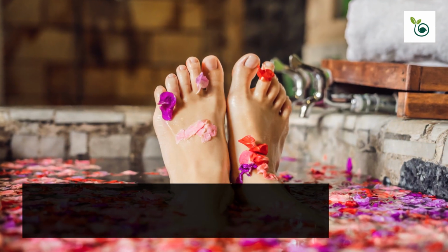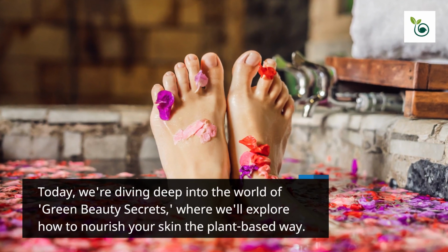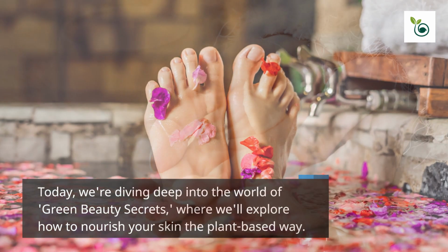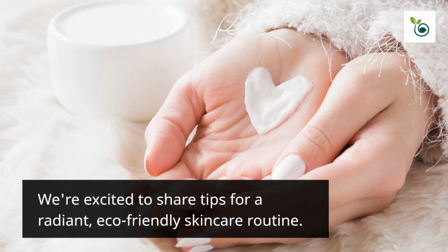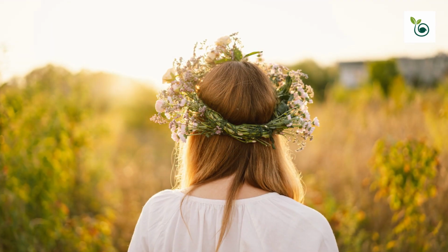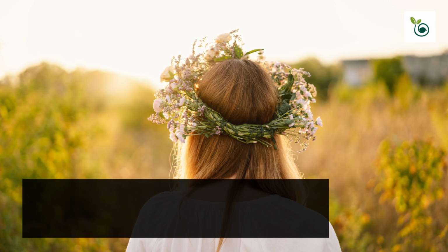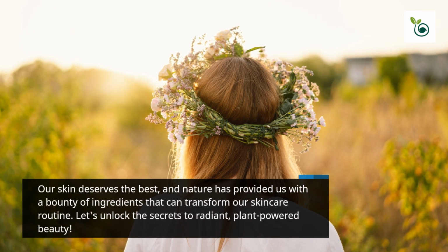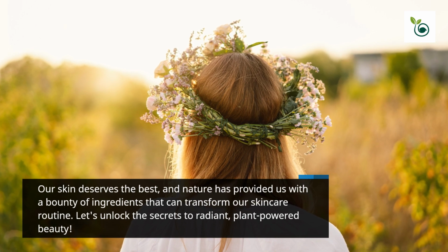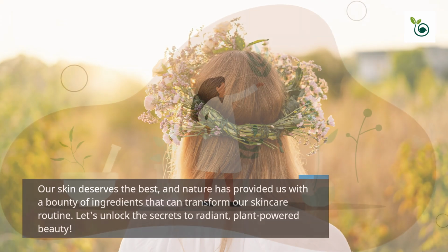Today, we're diving deep into the world of green beauty secrets, where we'll explore how to nourish your skin the plant-based way. We're excited to share tips for a radiant, eco-friendly skincare routine. Our skin deserves the best, and nature has provided us with a bounty of ingredients that can transform our skincare routine. Let's unlock the secrets to radiant, plant-powered beauty.